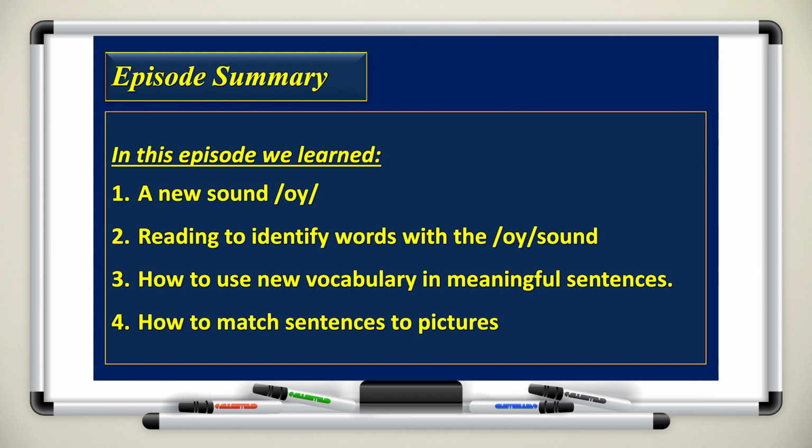All right, boys and girls, we have reached the end of today's episode and we learned a new sound, oi, reading to identify words with the oi sound, how to use the new vocabulary in meaningful sentences, and how to match sentences to pictures.